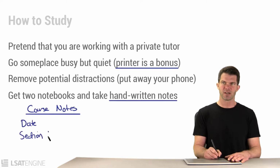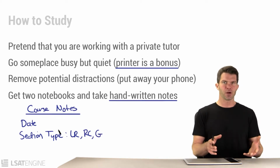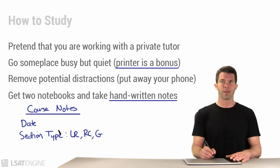So if it's logical reasoning, you can just go LR. If it's reading comp, maybe you go RC, and then for games, just a G. And then that way you can go back through your notes that you've taken as you've watched all the videos, things that you thought were especially important. This is also a great way to keep yourself engaged while you're watching the videos. It helps keep your attention on what I'm saying.